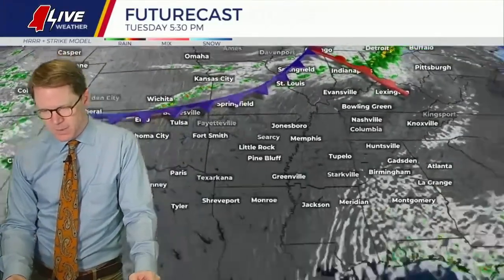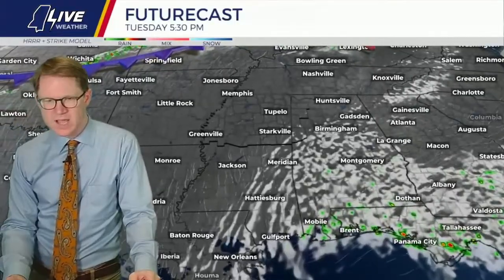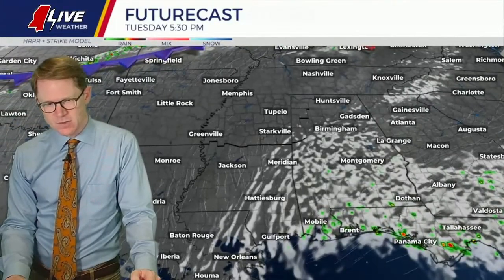This shows some partly cloudy skies and maybe a rogue sprinkle south of Birmingham, but that's as close as moisture gets to us. So high temperatures on Tuesday are in the lower 80s. It's really pretty pleasant, all things considered. I mean, obviously 80s are warm, don't get me wrong, but it's not as humid as it was today or this weekend or last week. So that helps us out there as well.